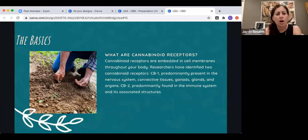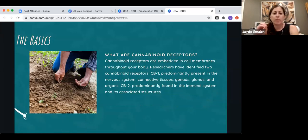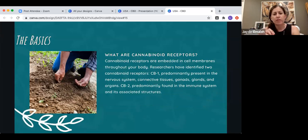So what are cannabinoid receptors? Those are embedded in cell membranes throughout your body. Researchers have identified two cannabinoid receptors. There's CB1, which is predominantly present in the nervous system, connective tissues, gonads, glands, and organs. And then we have CB2, which is predominantly found in the immune system and its associated structures.